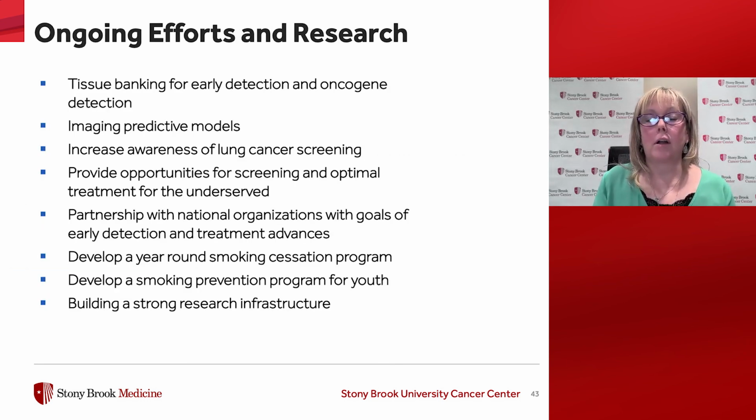We're involved with a lot of ongoing research and efforts here at Stony Brook, including tissue banking. There are imaging predictive models in multiple departments and divisions. We're trying to increase our awareness of lung cancer screening, and currently brainstorming to come up with some other innovative ideas to decrease disparities with lung cancer screening.